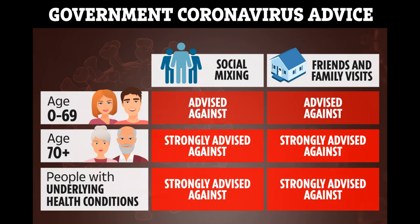In this global pandemic, please stay safe by following the guidelines issued by your respective authorities and health officials.